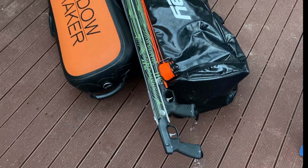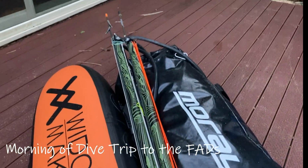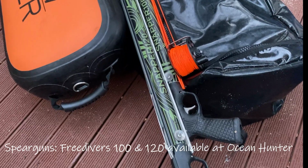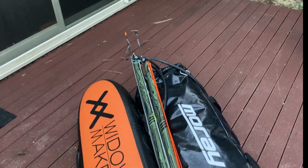Well, we're loaded, we're ready to go and meet Rudy and Gina. That's all the gear. Got two guns with me. Snapper 100, Snapper 120. Both have got a roller head setup. I'm running the double flopper on the 1.2.